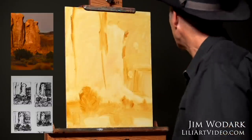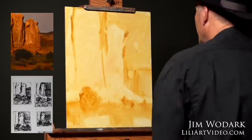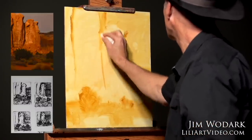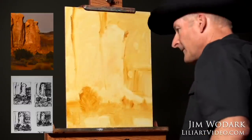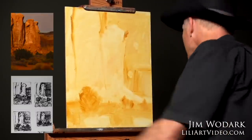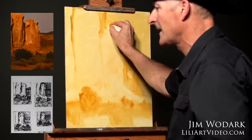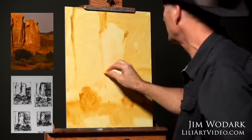So I'm looking at relationships. Is this feeling like the formation that I want it to feel like? That was the other thing I was noticing, the mass of the shape. So this big shape and then there's little shapes. We were talking about that in the tools, how you use shape as design to show things, to lead your eye.